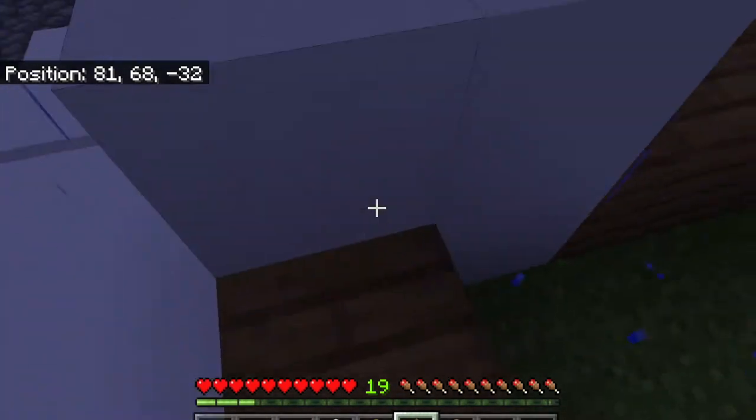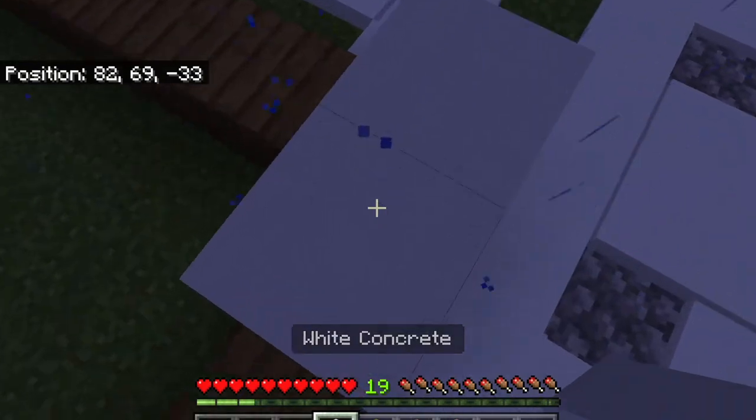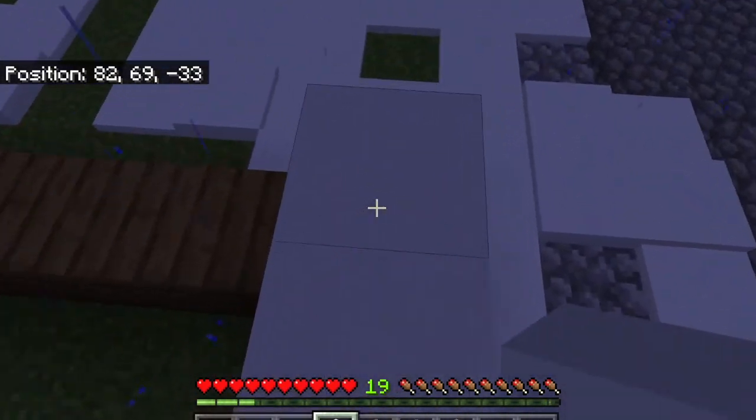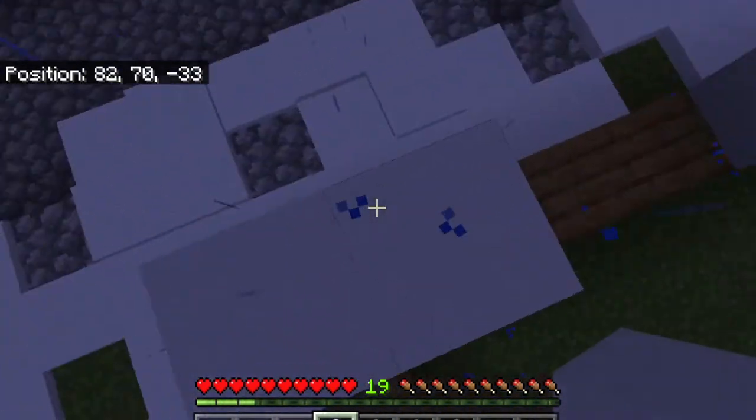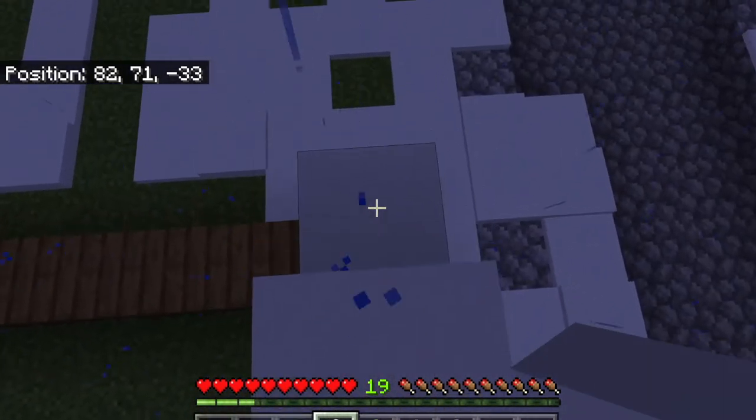And we're just gonna build like so. Alright, now this is 4 blocks tall, like this, so it's 1, 2, 3, and that's 3 blocks there. 1, 2, 3, alright, and then we're gonna go like so.